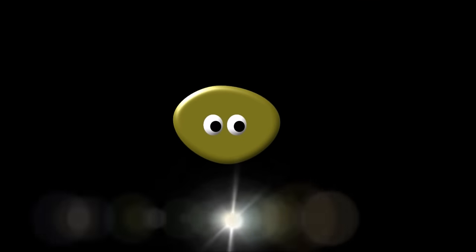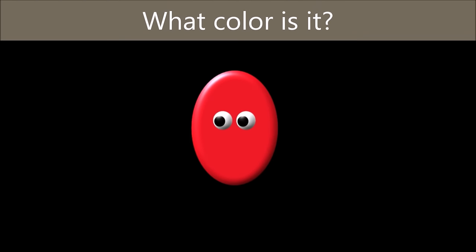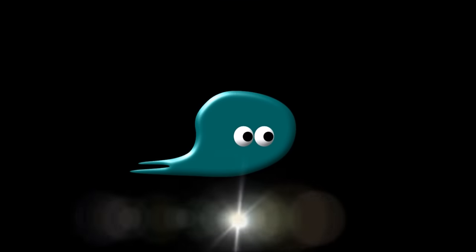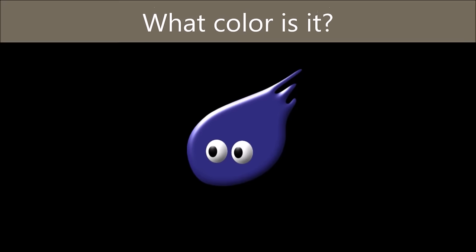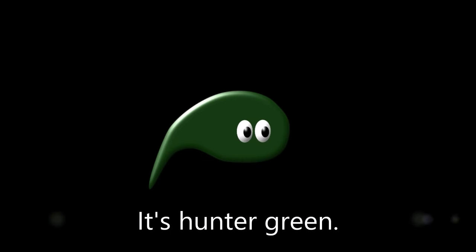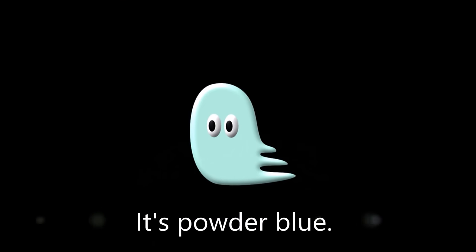What color is it? It's olive. What color is it? It's ruby. What color is it? It's teal. What color is it? It's indigo. What color is it? It's hunter green. What color is it? It's powder blue.